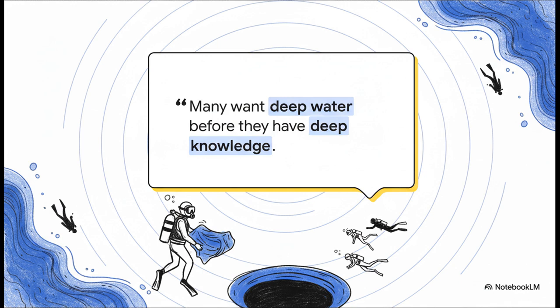He's a local technical diver who has taken on the grim but necessary job of recovering the bodies from the hole. He's brought up over 20 himself, and his philosophy is simple. The problem isn't the Blue Hole, it's the diver. As he says, many want deep water before they have deep knowledge.